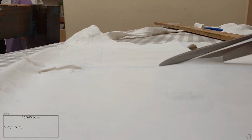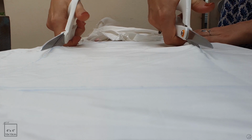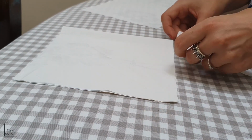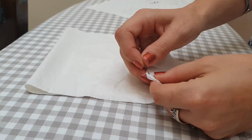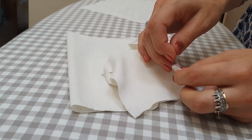To make the sleeves, I cut 2 rectangles of 16 by 6.5 inches and 2 gores that were 4 by 4 inches. Starting at one corner, I joined the gore to the shorter edge of the rectangle, then I joined the next side of the gusset to the other short edge. Then, the only thing left is to close the rest of that edge, and voila, you have a sleeve.